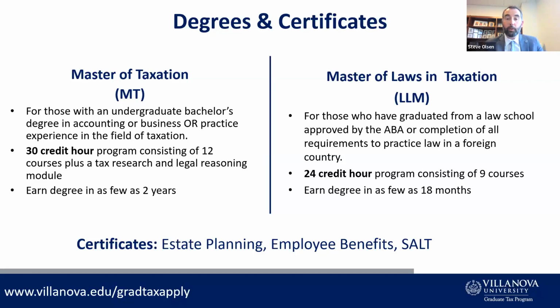In addition to those 2 degrees, we also confer 3 certificates. We've got a certificate in estate planning, 1 in employee benefits, and 1 in SALT. It's possible to take those just standalone certificates, or you can also take them along with a Master's of Taxation or an LLM.